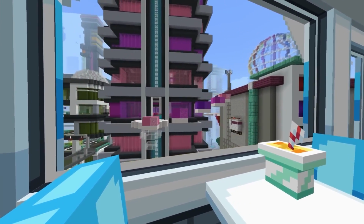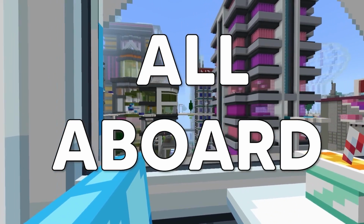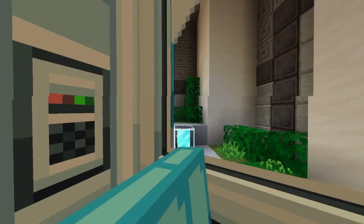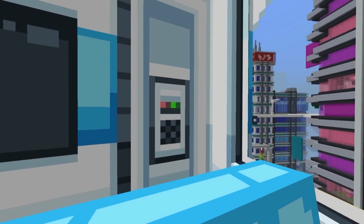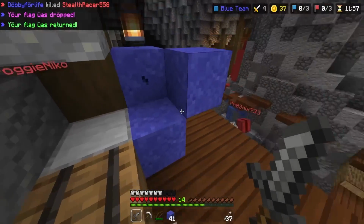The hub title you get is the All Aboard hub title, which is a pretty cool hub title in my opinion, so if I were you, I would get it. Also, I just want to say that the monorail has some pretty good views and it's really beautiful, so I would just be chilling and having a good time while getting this hub title. Anyways, I think that's enough for the hub, so let's move on to the games.